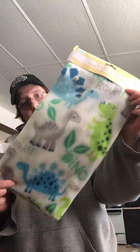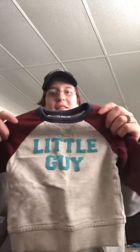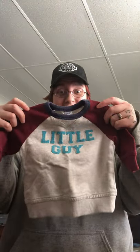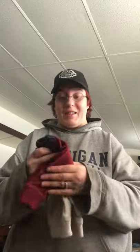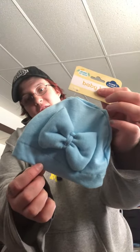And then she's got a little dinosaur blanket for the boys. Super cute. Oh my gosh. Little guy. Just in time because I thought I had enough winter gear. No. I can tell what season I bought the boys in. Summer. Cute little hat. That'll look cute on Hadriel or Xavier. Either one.